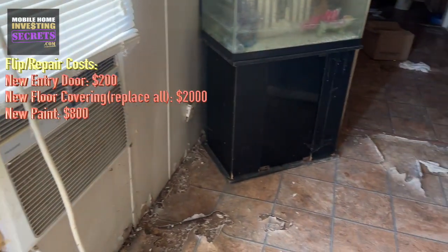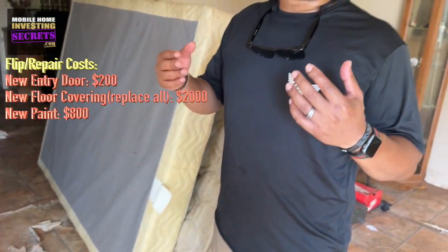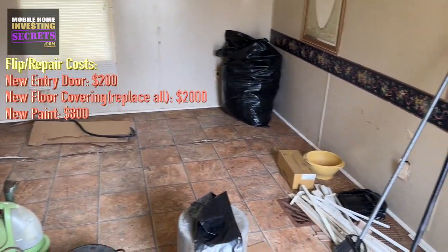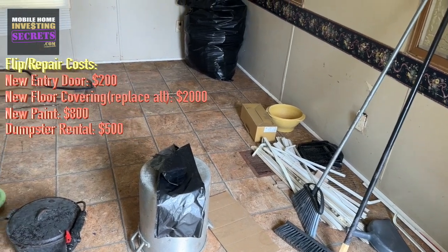Another thing too, like we saw across the street, you're gonna need a dumpster, especially if the home is junked out. You're gonna get a dumpster to clean all the junk up, and the average dumpster rental, you're looking at about $500 for 30 days or so.